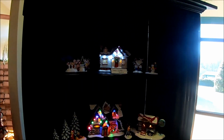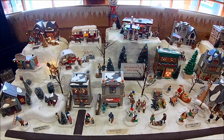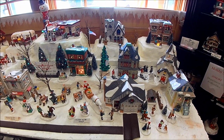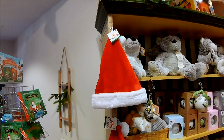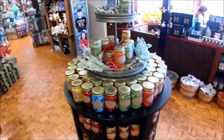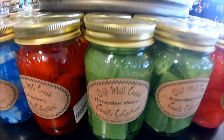Very cool. Got some miniature light up houses and little figurines here. There's a whole table of them. These are neat. Gotta have the Santa hat if it's a Christmas shop. And they've even got Santa hats with some sort of animal print. There's a whole section here of candles. These are neat.